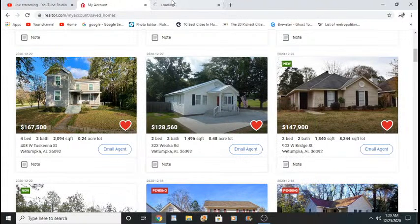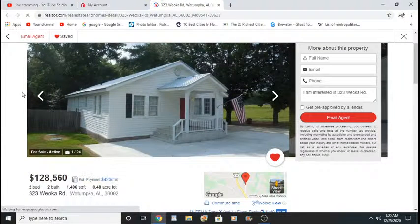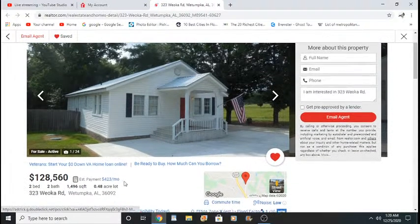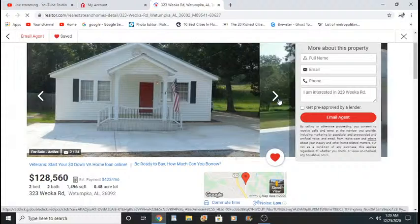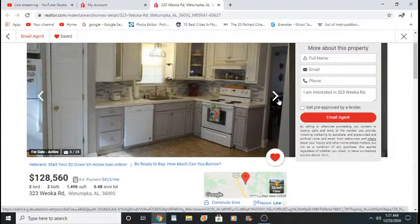So this little house here is in Wetumpka. By the way, it's in a great little area. I would actually love to live in this area of Wetumpka. It's to the north of Wetumpka. I like this area. Weoka Road. 2 bedroom, 2 bath. This was one of those little houses that you see in my hood videos as the cover photo. That's what this was, and they fixed it. I think it's a 1960, and they fixed it up, and now it looks like a decent little house. It's a decent little house.